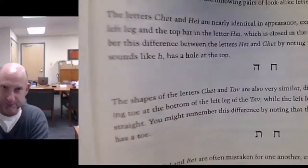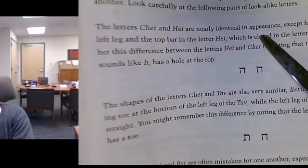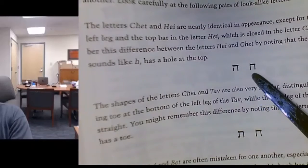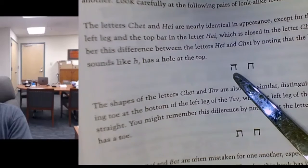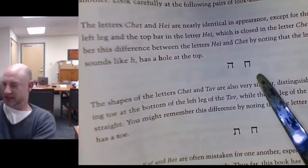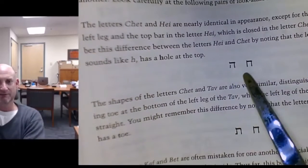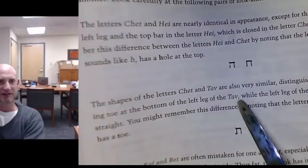All right, so it says the letters chet and hey are nearly identical in appearance, except for the space between the left leg and the top bar. So here is a hey, and here is the one that sounds like huh, like a pure H. And this one is the chet, which has more of a chuching sound. Are you following what I'm saying? Those can sometimes be mistaken because the difference between them is merely that little space right there.